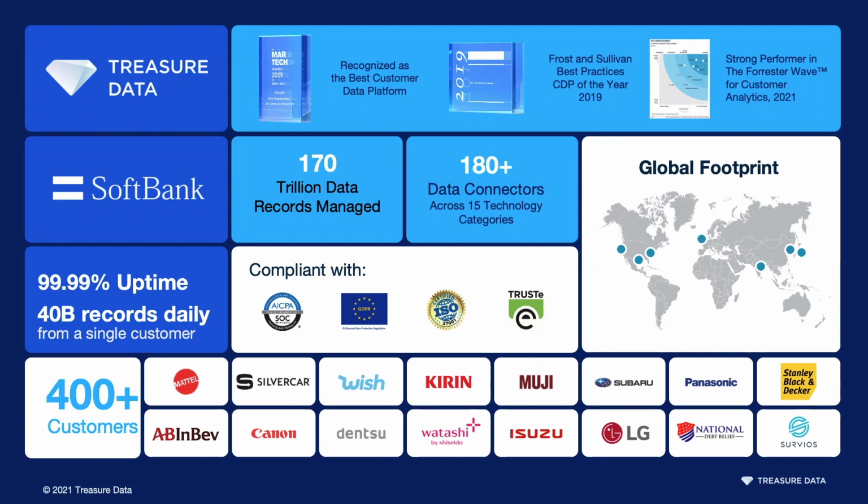We've got a rapidly growing footprint with 500 employees worldwide with offices in Mountain View, Vancouver, Europe, Japan, Korea, and India. And thanks to our cloud data warehousing background, we're managing 170 trillion data records at any given point in time in the system with more than 180 out-of-box data connectors. And we're also highly reliable with a 99.99% uptime.